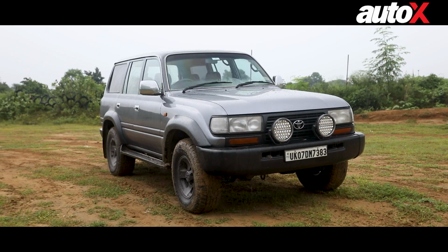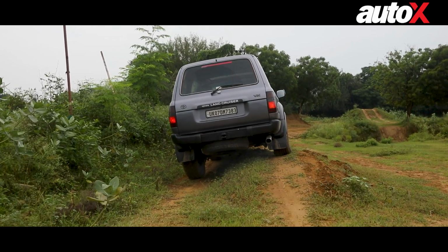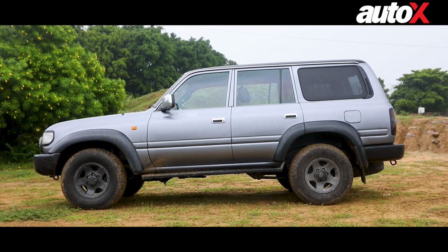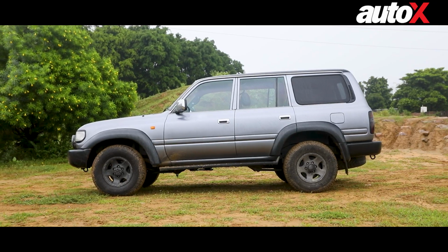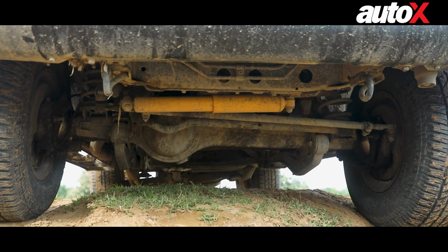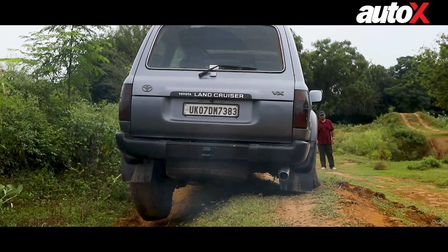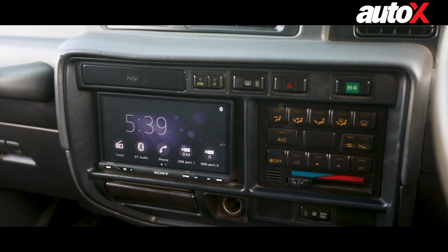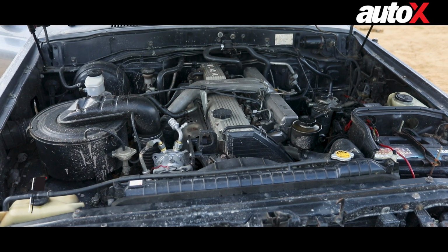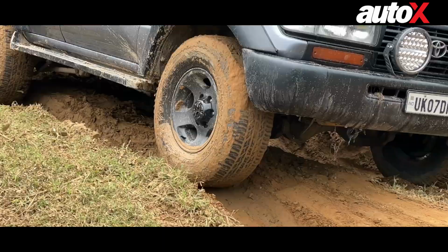Now the Series 80 you see here is a prized possession of our editor and big boss Dhruv Bell, and he was kind or rather mad enough to trust us for an off-road test. Now Dhruv has made a couple of modifications to his car, including putting Bilstein B6 shocks on all four corners along with an Old Man EMU steering damper, and there's also a Bala end can to produce a slightly throatier exhaust note. And it also has an aftermarket touchscreen with Apple CarPlay. The engine is bone stock, which is a 4.2-litre turbo diesel, and it produces 164 bhp and 361 Nm of torque.